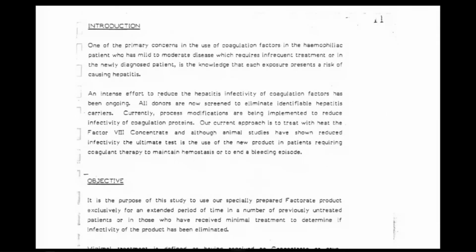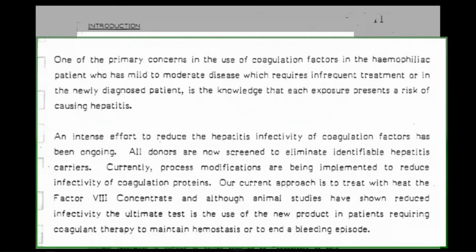And then if we go to page 12, we can see the protocol for this study. It's dated May of 1983, the date's in the bottom left-hand corner. And if we go to the next page, we get some background information about the trial. One of the primary concerns in the use of coagulation factors in the haemophiliac patient who has mild to moderate disease, which requires infrequent treatment, or in the newly diagnosed patient, is the knowledge that each exposure presents a risk of causing hepatitis.